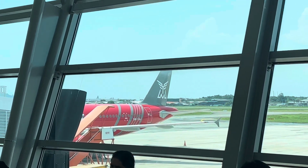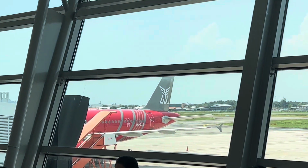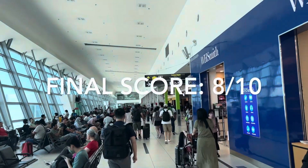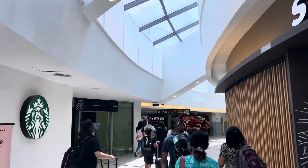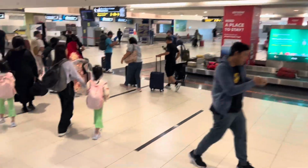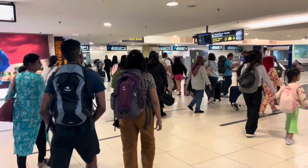In any case, MYAirline has a good experience and as well as an interesting livery. As such, the final score is 8 out of 10. MYAirline is efficient, had friendly staff, a clean cabin, and certainly gets you from point A to point B at a good, affordable price without any major issues. And I could definitely recommend MYAirline to anyone really.